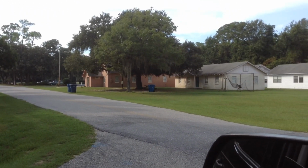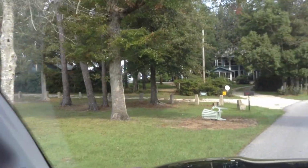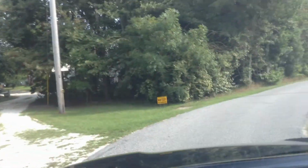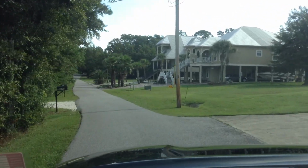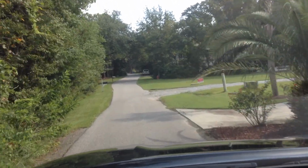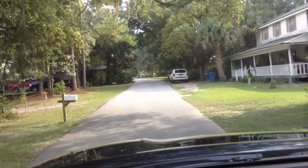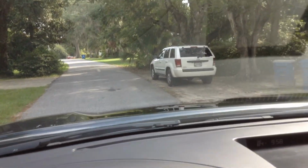So, this is Bay Circle. That's Canal Road right there. Got the church right there. Very nice little neighborhood right here on the water.